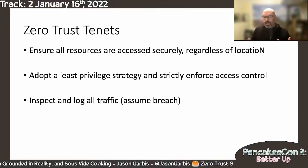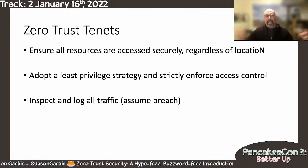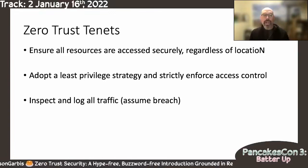So I make a mistake, I click on some malware, I get malicious software in my device, and guess what? Now that malware has access to those 10 resources that I have access to on the corporate network. That's bad, but it's not really bad because that malware can't do network reconnaissance. It can't all of a sudden scan all 1,000 services on the network, look for default passwords, look for vulnerabilities, and start to exploit them. The blast radius of the attack is very limited just to those 10 applications.